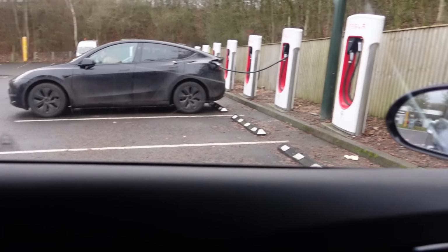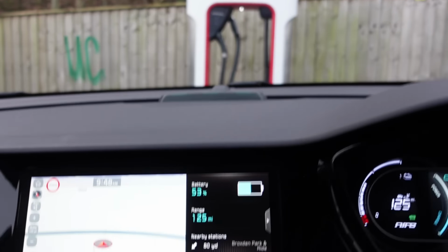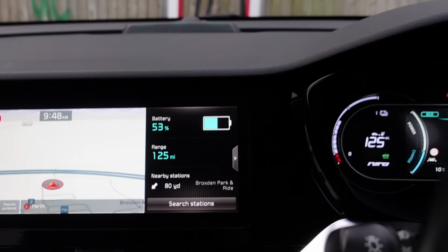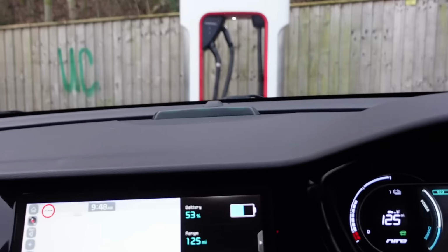So we've stopped at Broxden Park and Ride, and I'm going to top up on a Tesla supercharger and then plug into a 7 kilowatt while we have some breakfast. Got here with 125 miles left. I decided to stop here instead of Dundee because there's a nice eatery next to the Travelodge.